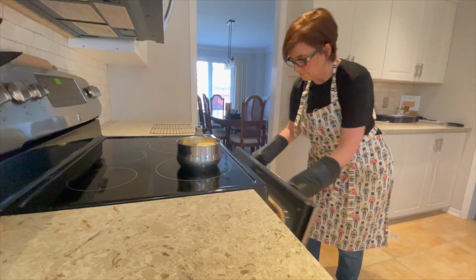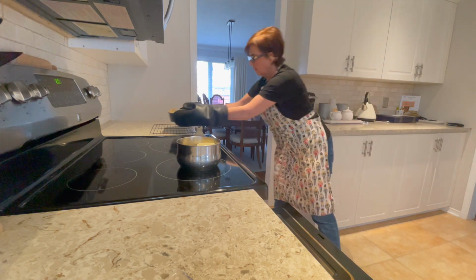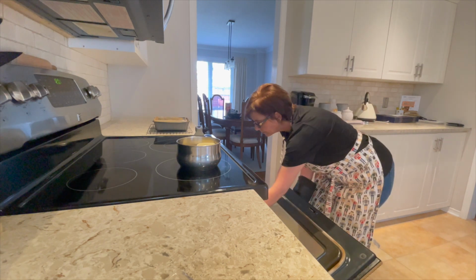So after it's done baking for about 10 minutes, we're just going to take it out, set it aside for a couple minutes while we make our filling. And this is what makes this square so good.